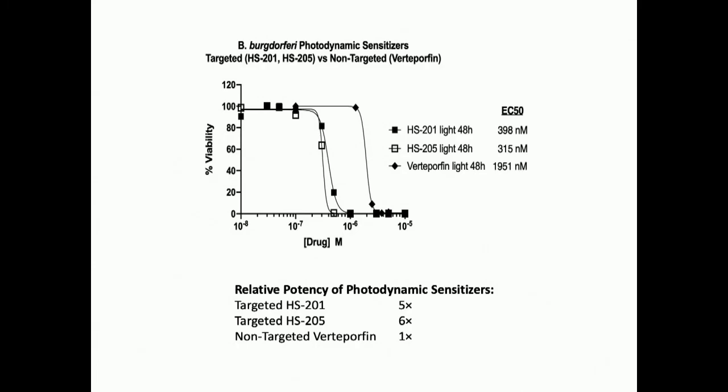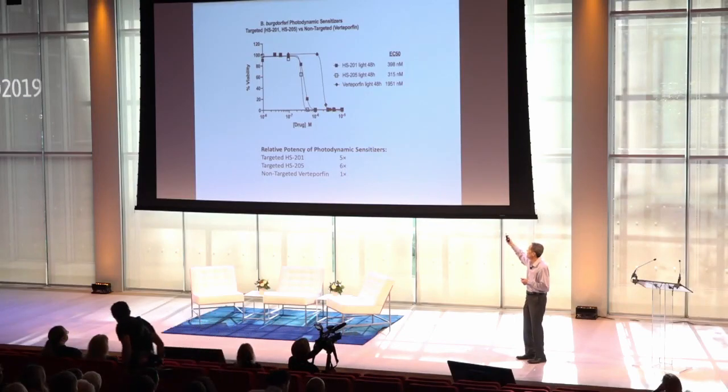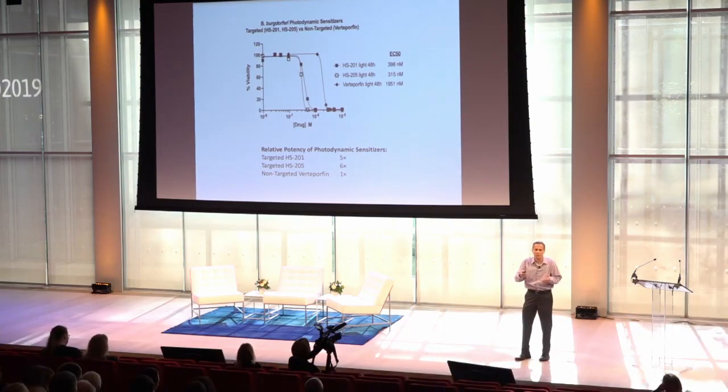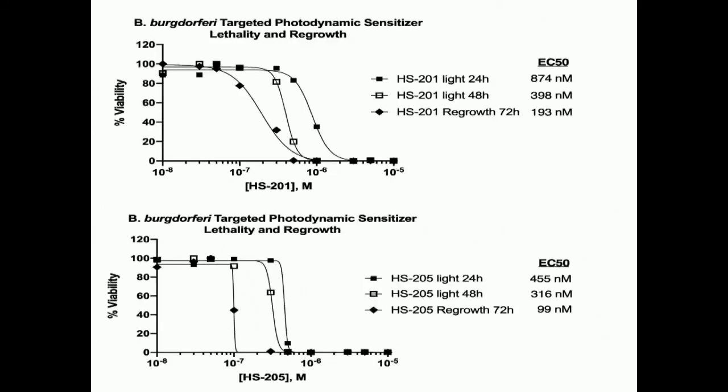We then hit them. So those are two compounds, HS201, HS205. HS201 gets into mammalian cells, so that's not going to be a good candidate. HS205 is Borrelia specific and turns out to be incredibly potent. And then verteporfin alone. All of these treated with red light, and you can see the difference. The EC50 is essentially the concentration required to kill the bugs. That's halfway between baseline and maximum killing. So it's fine to kill these.